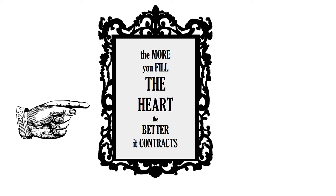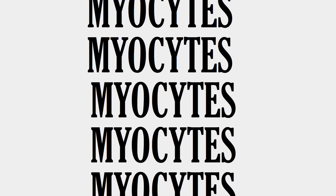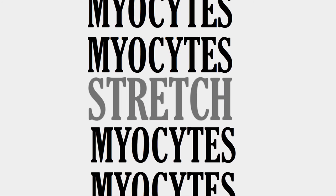The more you fill the heart, the better it contracts. Okay, so the more the heart is full, the better it contracts. Like, why would that even happen? The answer to that is based on the myocytes, the muscle cells in the heart. The way a myocyte contracts depends on whether or not you stretch it before it contracts.